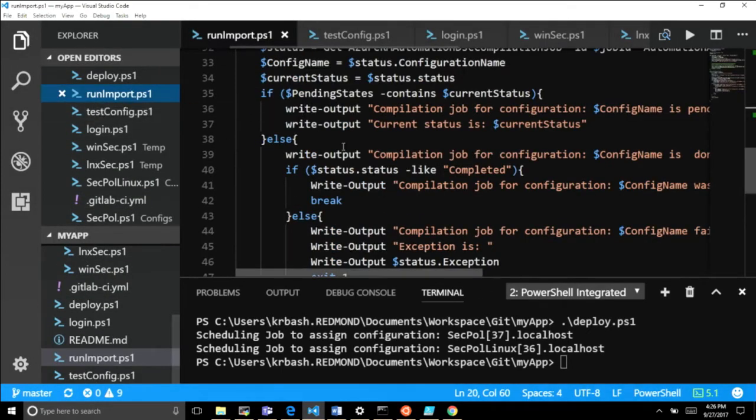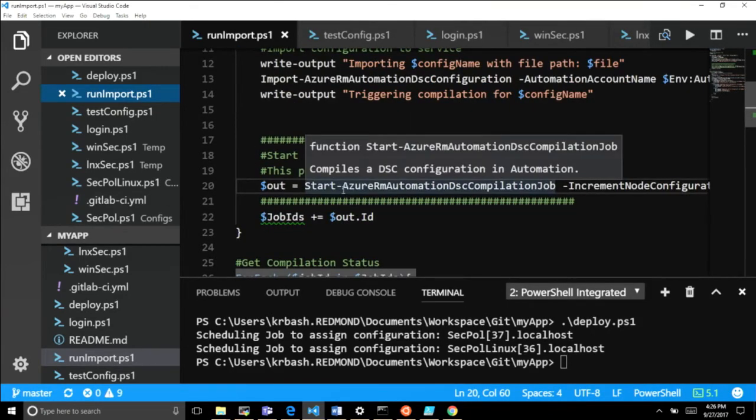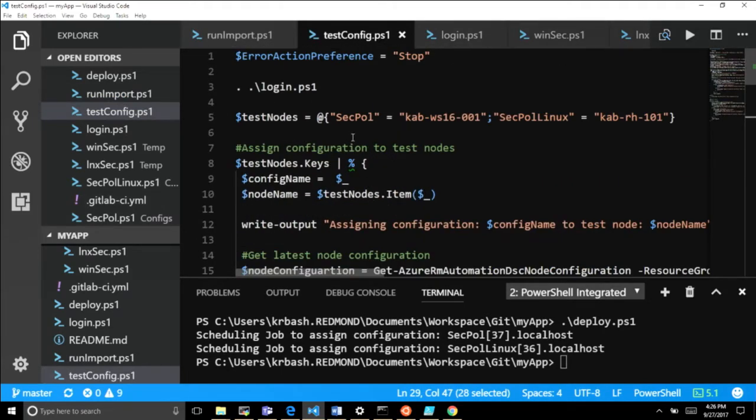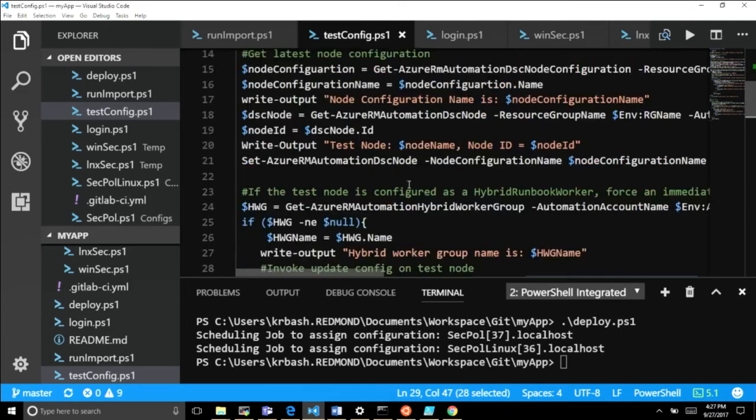In the import script, I take all my configurations in the Git repository, import them to Azure Automation, and then I perform a compilation. And I'm incrementing that build number with the compilation, so once it's done, no nodes are actually pulling from it. And then in my test script, I have a hash of configuration names and test servers. The configuration is assigned to one of those servers, and then I monitor that for success. To speed things along, rather than waiting the 30 minutes for DSC to come along, I have our hybrid runbook worker, which lets me run automation runbooks on virtual machines, and I poke the virtual machines with the runbook worker and tell them to update right away.